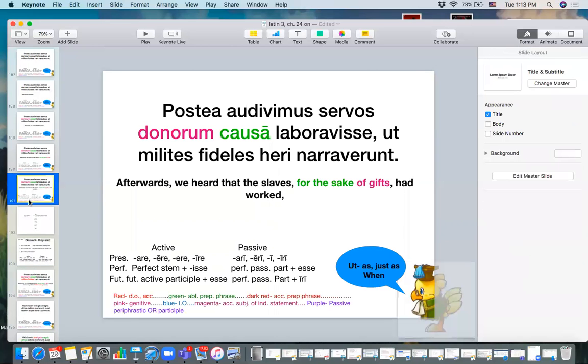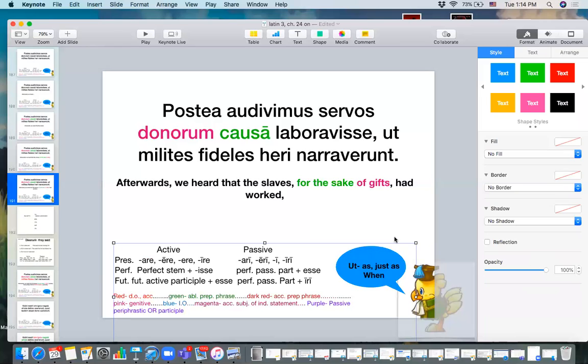All right, so we heard that the slaves, for the sake of gifts, had worked. Ut, Chicken Boy's reminding us ut is this new conjunction that means like as or just as or when. So just as what? Milites fideles eri naraverunt. So that part's easy. Is the indirect statement continuing? Yeah, that is, yeah. Well, I'm sorry, it's not. It's miles militus. Yes. Yeah, faithful soldiers.